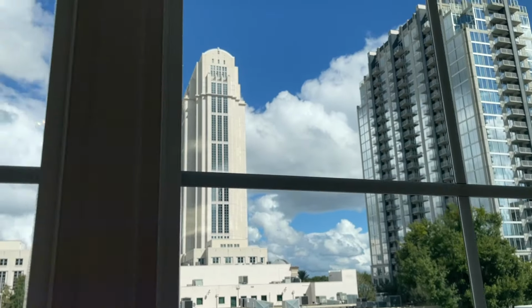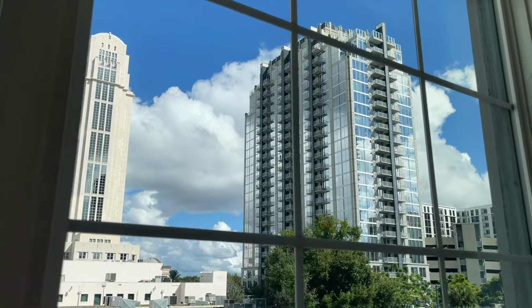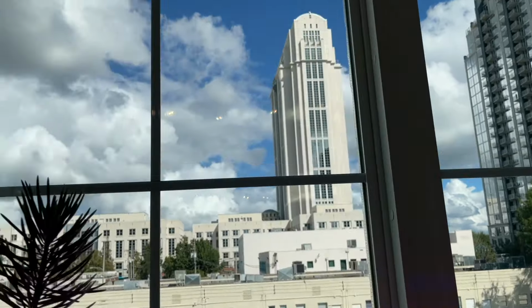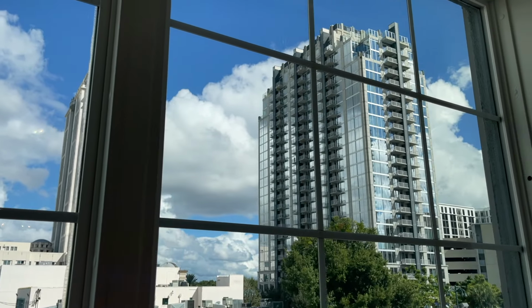It's a good swing. Okay, so I'm in the bullpen and I'm at the office today. And I want to show you guys my view. Anyway, so yeah, I'm at the office.